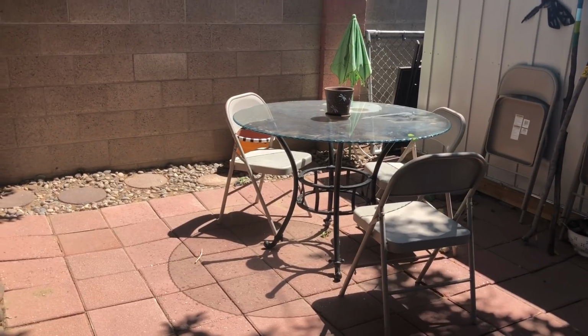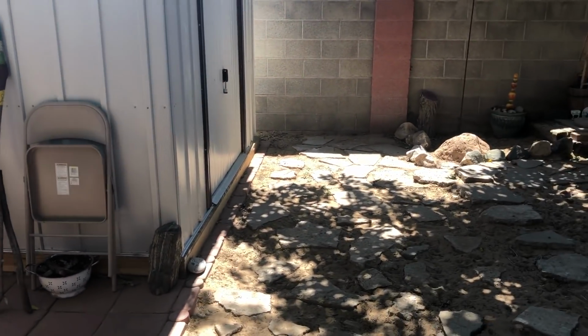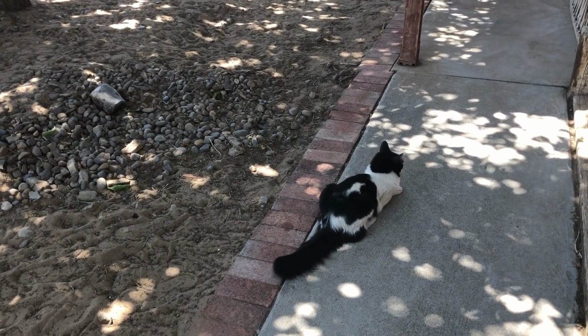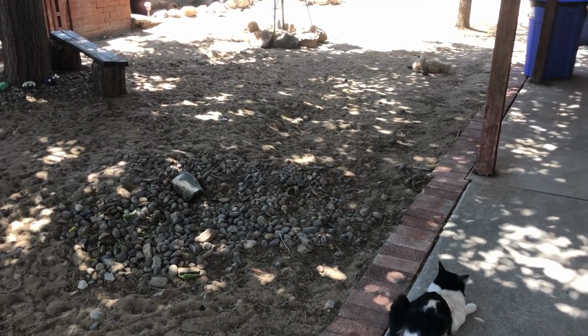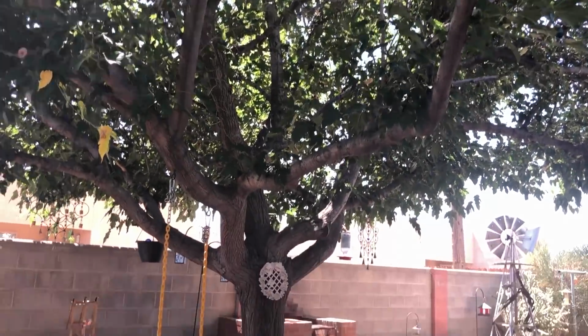So I have a sitting area because I'm still doing trampoline classes. I have girls that come over and they sit, or their kids sit. I have this great backyard. There's Madison. Madison's getting to be quite the big kitty. She's loving being out here. And I love all this shade and this glorious tree. Man, do I love this tree.